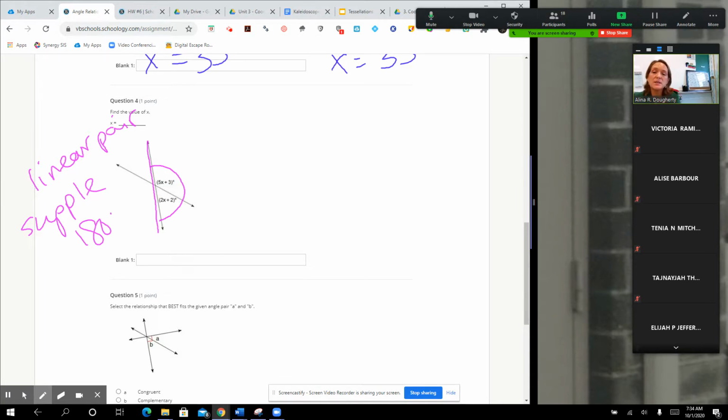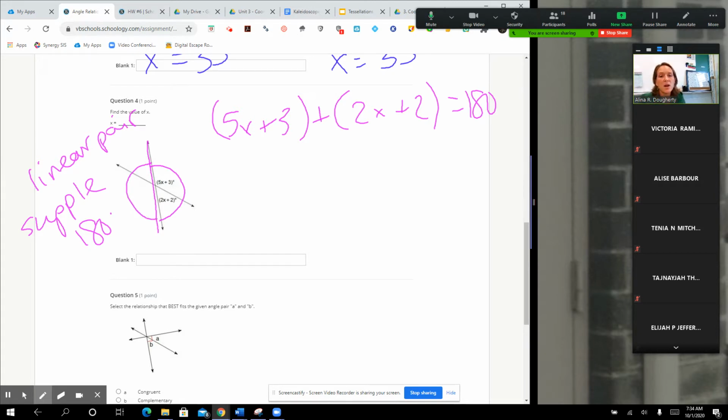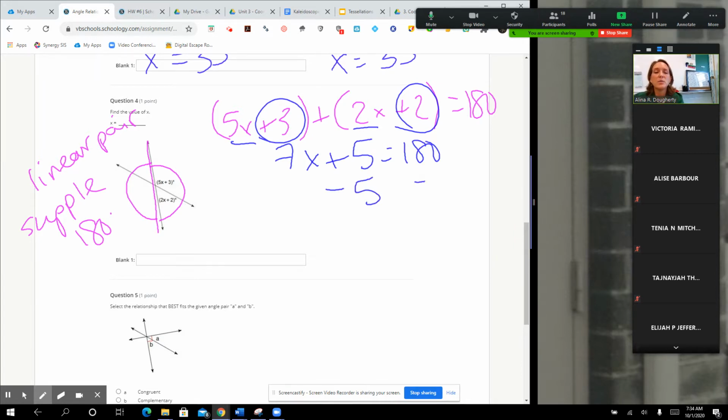So my equation here is the big angle, 5x plus 3, plus the small angle, 2x plus 2, equals 180 degrees. Because essentially that's half a circle. There's 180 on the right side and 180 degrees on the left side. So then we got to combine our like terms. 5x, 2x is 7x, 3 and 2 is 5. And then we want to get the x by itself. So we're going to subtract 5 on both sides. And then what's 175 divided by 7? Does anybody know what that is off the top of their head?